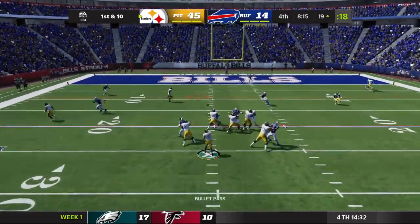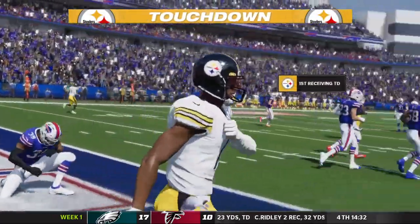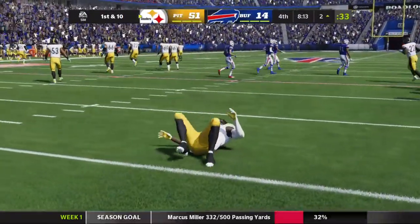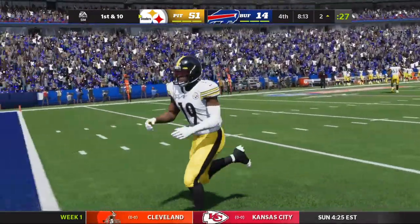They'll come out throwing here to start the drive. And hitting Juju on the slant. Touchdown! Juju Smith-Schuster from 19 yards away. And the Steelers are closing in on a winning start to the year as they extend their fourth quarter lead.